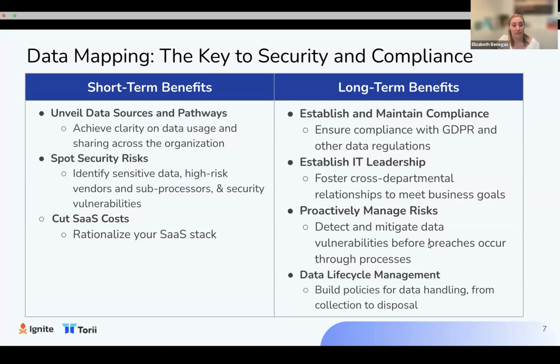The longer term benefits to a well-done data map can include helping your company manage your data lifecycle and proactively manage risk. A well-crafted data map is also a great opportunity to establish yourself as an expert on your company's data resources and how they can help your company meet its goals and avoid potential risks.